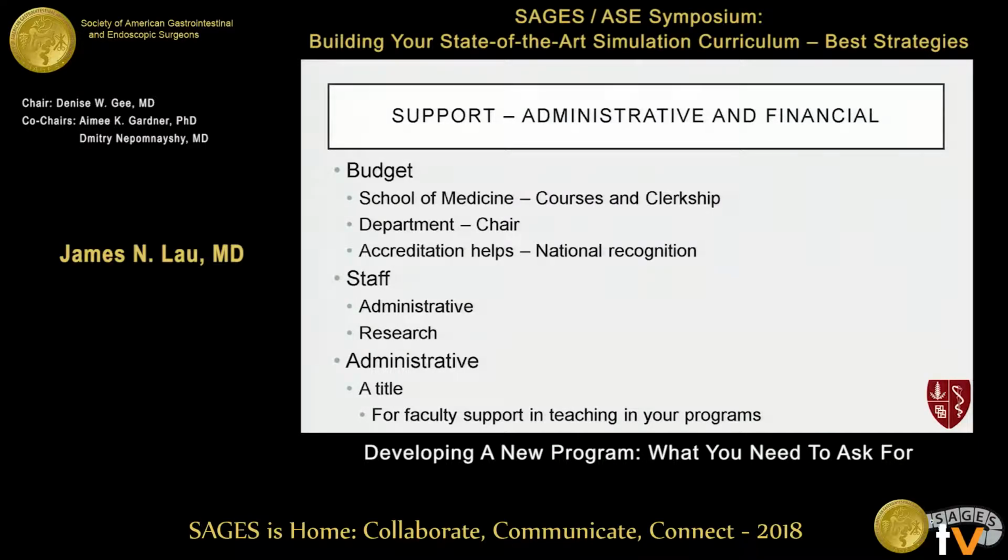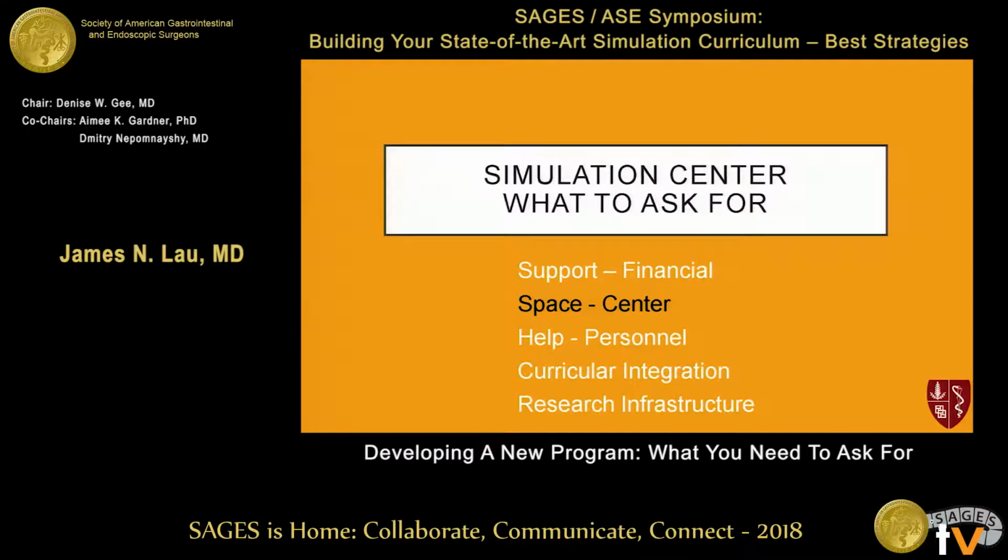But as you grow bigger and you start putting on a program, you're going to need people to help. And then a title helps because for the first 3 or 4 years, basically there was no compensation for what I was doing. So sim director helped to put it on the CV and inspired me to go forward. And then space. Full disclosure, space remains a problem for me, and now that I'm at Stanford, I have a nicer sim center, but I still can't find places to store things. So my office is still a place to store things.